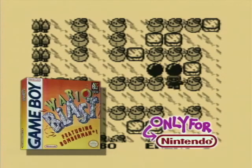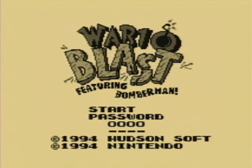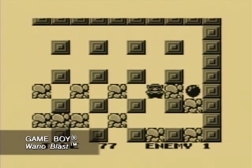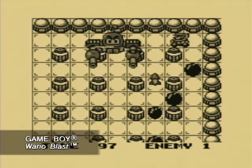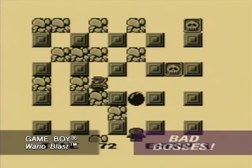Call the Bomb Squad. Wario and Bomberman are exploding on your Nintendo Game Boy. It's Wario Blast, the hottest maze battle game to hit your portable powerhouse. Pick between Wario or Bomberman as you use bombs to blow up blocks and gather items that make your bombs even more explosive. 8 levels with 4 stages each will challenge your detonating skills, but watch out for the bosses. They'll blast back at you. Have a blast with Wario Blast.